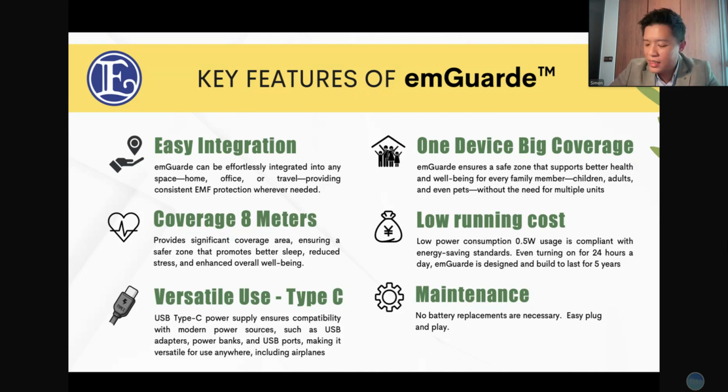All right, so guys, real quick, the key features of emGuarde: easy integration, covers 8 meters, which is very good. Versatile use. It uses a Type-C cable that comes with the emGuarde, so you can plug it in anywhere, on the plane, in your car, everywhere. One device, big coverage, low running costs, and my favorite, there's nothing to maintain.